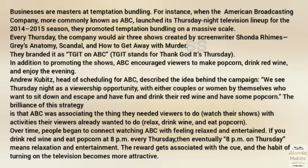Henry Kubitz, head of scheduling for ABC, described the idea behind the combination. We see Thursday night as a viewership opportunity with either couples or women by themselves who want to sit down and escape and have fun and drink their red wine and have some popcorn. The brilliance of this strategy is that ABC was associating the thing they needed viewers to do, watch their shows, with activities their viewers already wanted to do.